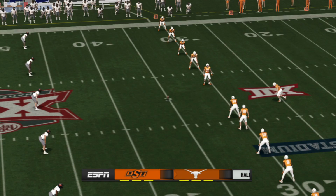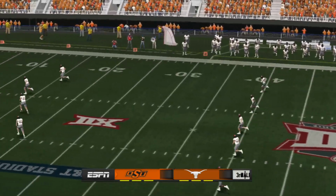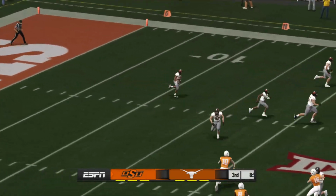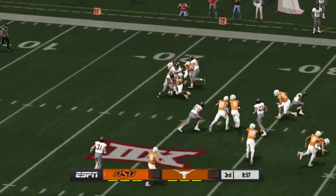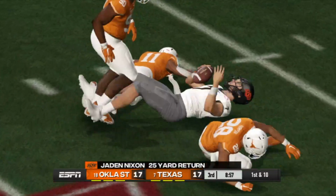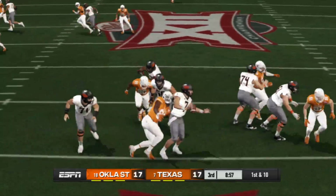Great first half and a tight ball game. And we're set to start quarter number three. He sends this one deep. He's to the 20. Tackle at the 23. For Texas, they've been coming after the quarterback all day long. This defense has been bringing the blitz and is having success getting to him.